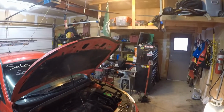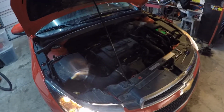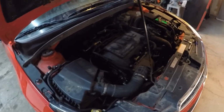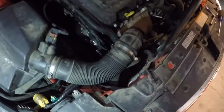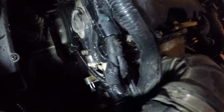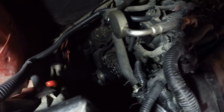I don't know if the camera's going to pick it up. Oh yeah, there you go. All that smoke, that's the valve cover leaking. It pours out. Let me see if I can get some light on that for you. The camera's picking that up. It is pouring out at such an ungodly rate. It's just all over, and then of course it's right there, so it makes it even worse.